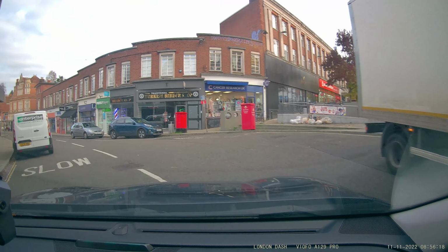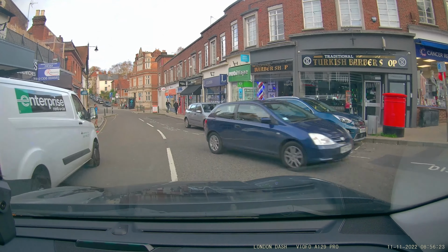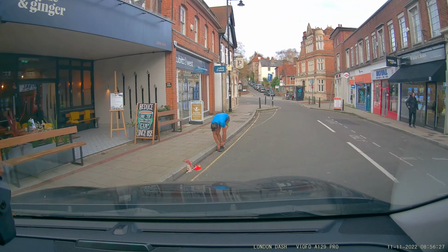Now I'm dropping someone off here. I'm going to go past this van. Of all the places to tie up your shoelaces, in the road. Really?